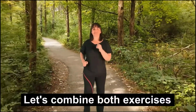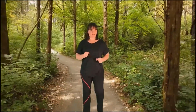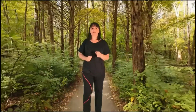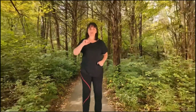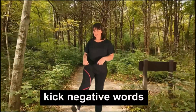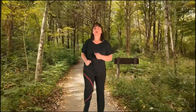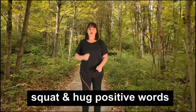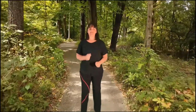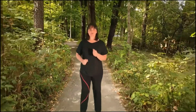So again, with both of these exercises: CDNF, up high; Parkinson, open wide. And besides these two words, for all the other words, if one is negative, we kick it with the right foot or the left foot. And if it is positive, we embrace it. Okay, so we have instructions for every single word that's going to pop up now. Stay attentive. Let's do this.